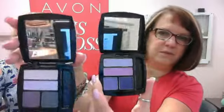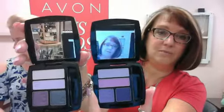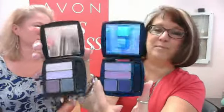This one right here is called Purple Haze. I don't know if you can really tell the difference, but they are slightly different shades of purple. So if you're a purple person, which I do have a lot of people that are purple people, I love these shades. And I'm going back to the grayish colors, okay?